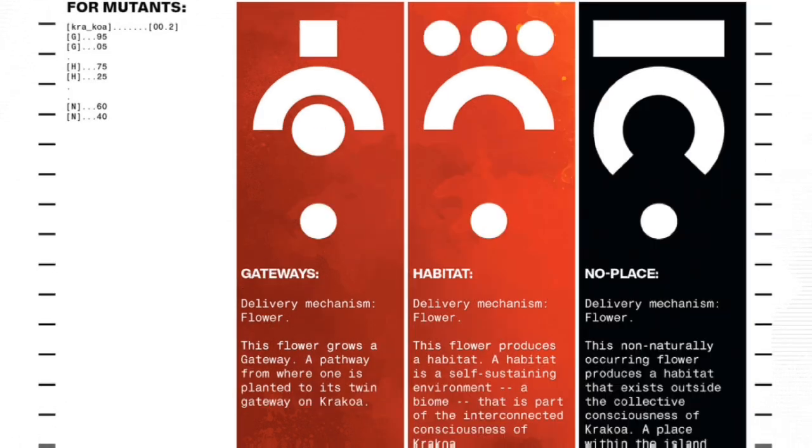So now for the mutants, those flowers that everybody was dropping off, those are gateways. Pretty much you take one flower, you put it wherever you want to, its twin is on Krakoa, and it gives you instant access to anywhere that flower is at. You got the habitats, which you see in Jerusalem. We're also going to see one in New York that's going to pop up pretty soon.